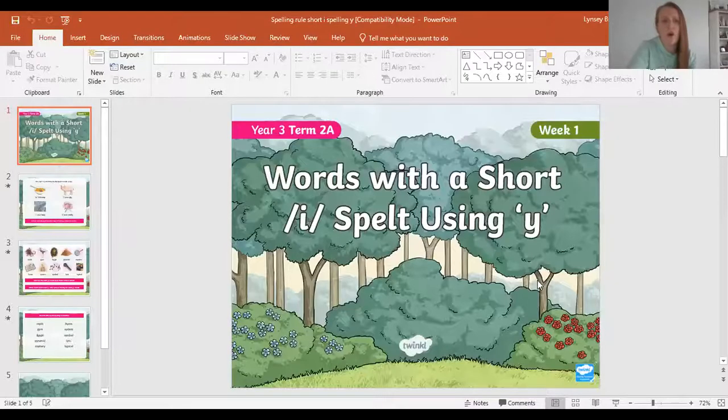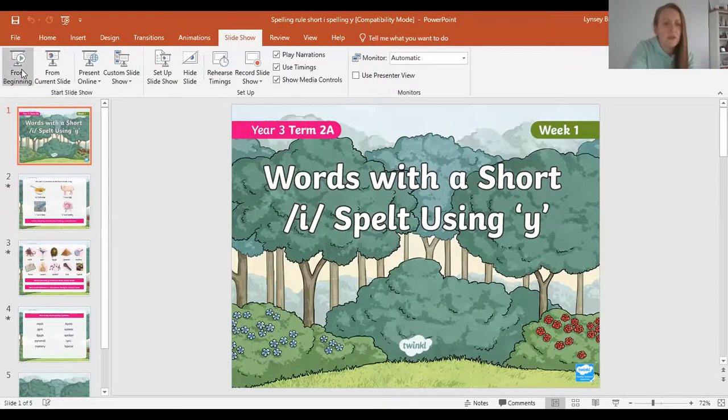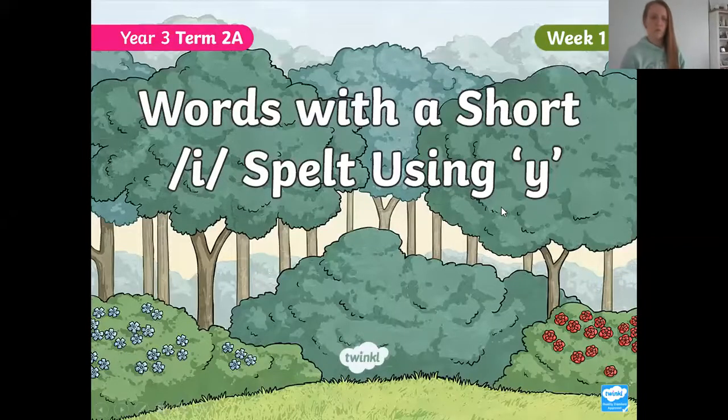Here we go. So we are finally moving away from the suffix ly. It feels like we've been doing it for a long time, and you've worked really, really hard on those. So our new spelling rule is words with the short I sound spelt using a Y.